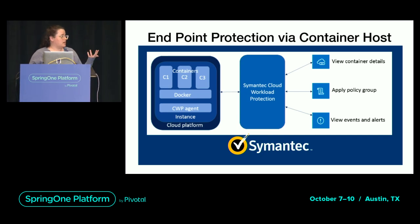Here's an example of an adaptation. This is Symantec's cloud workflow protection. An agent sits on the host of the container machine, and it finds viruses within the containers. So this isn't 100% a new idea, but it is a technology from the pre-DevOps world that we've adapted to better fit, better protect DevOps projects, right?